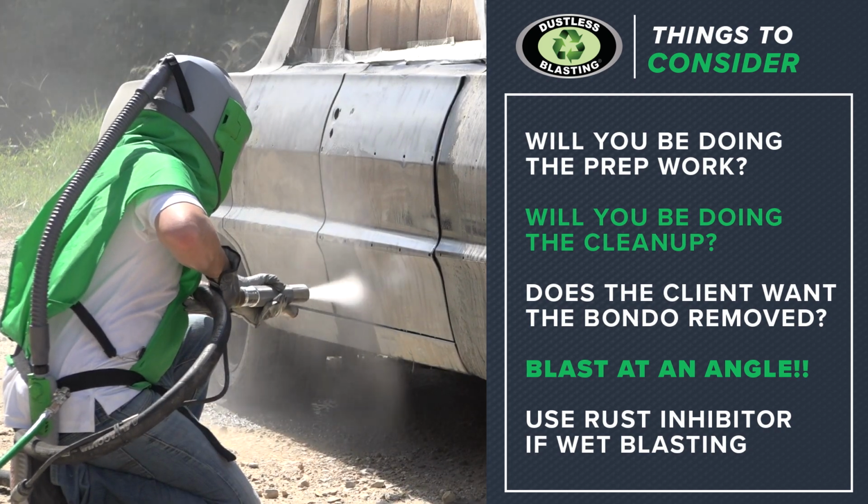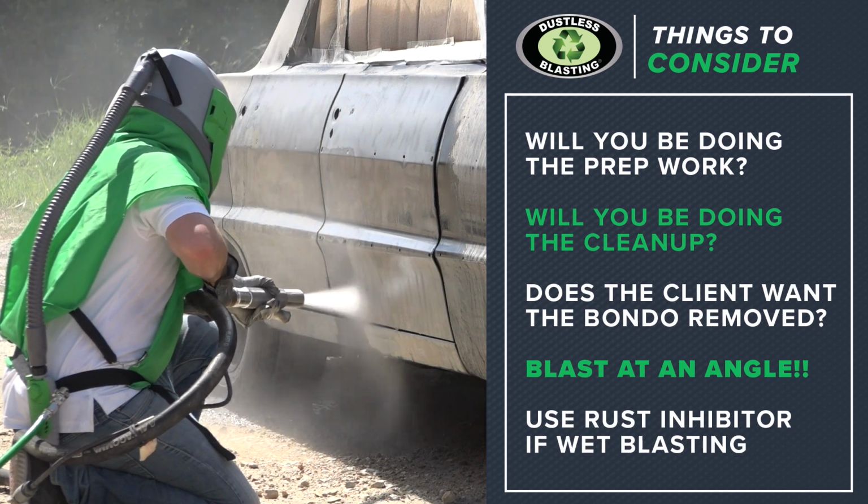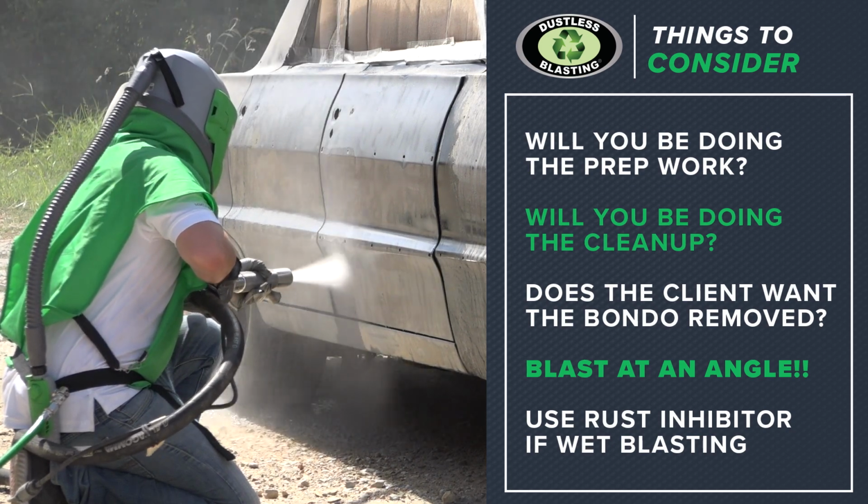Now, once you get to blasting, it's important to hit the surface at an angle rather than straight on. A 30 to 40 degree angle is usually good.